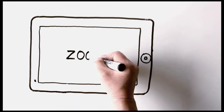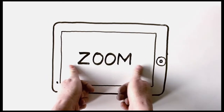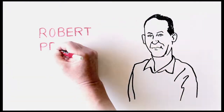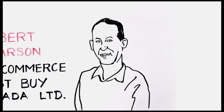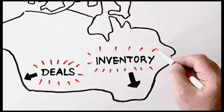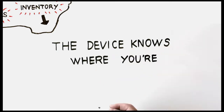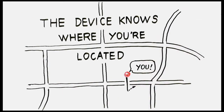And we want to make use of what's called multi-touch, which is really the ability to do things like pinch zoom and swipe. Some of the features that come inside of a mobile phone actually help the tool be more useful than even a desktop version of the site might be. Those come out in being able to find deals or inventory that's near me. And you don't really have to do the thinking, because the device knows where you're located and does all of that thinking for you beforehand.